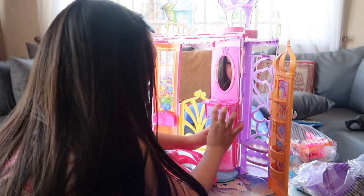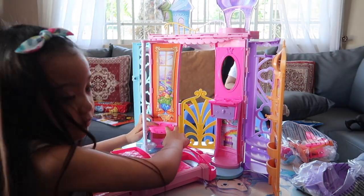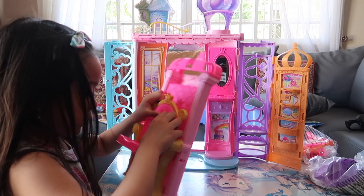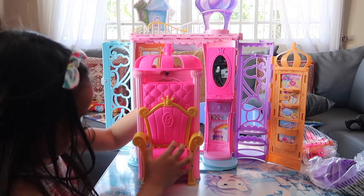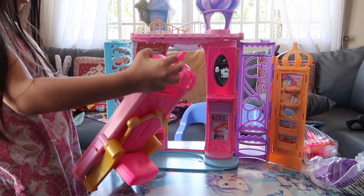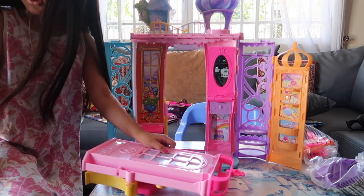Guys, I have no idea how in the world you do this stuff. How in the world do you fold this? My mom always. Wait, you're not showing it. So here it is. I have no idea how you do this. And then this bed and open. I have no idea how you set up this little bed. So my mom is opening it up. So we have this. Mommy, I got stuck. Oh, sorry. Oh my god.